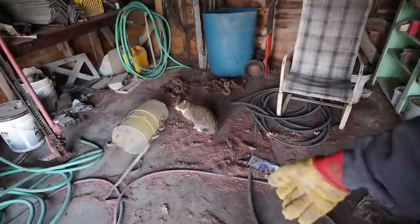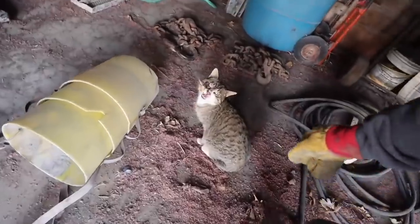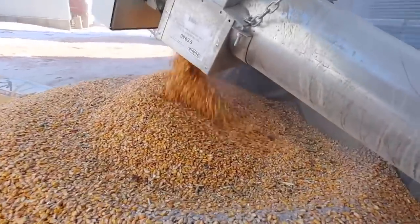Might be a little messy, but it works. Tiger Cat, did you get in a fight with a raccoon, buddy? Ronnie showed up. See that thing right there? That's the reason why I can't pull out of the center sump.